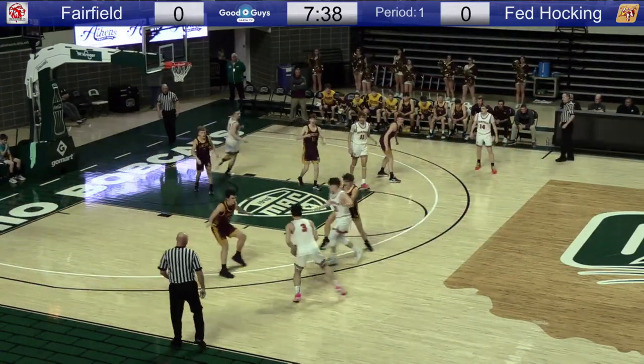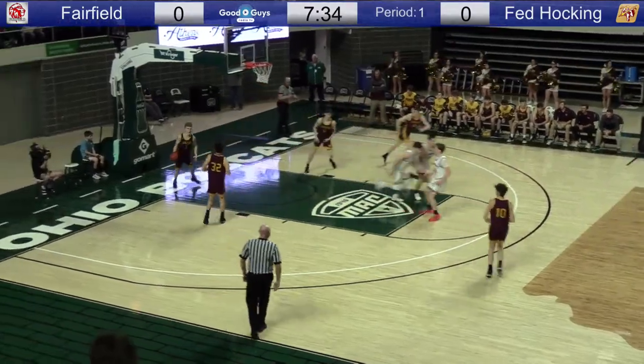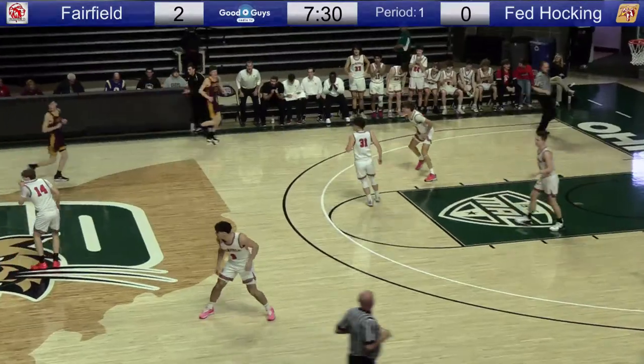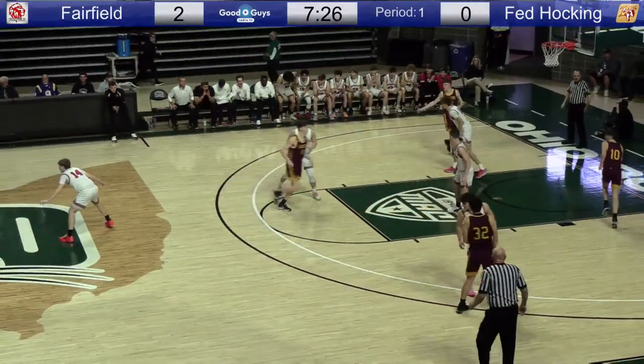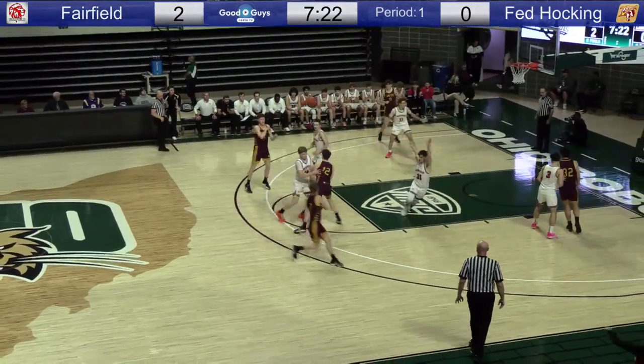As once again off the left side, working there's House, and driving in up on the leaf off the baseline, Cade Miller. I'll get it together. 2-0. Fairfield takes a 2-0 lead with 7:29 to go in the first. Nice snap pass by Trey House. Cade Miller, the first 2 points of the game.